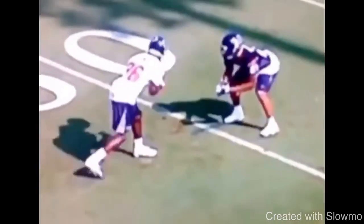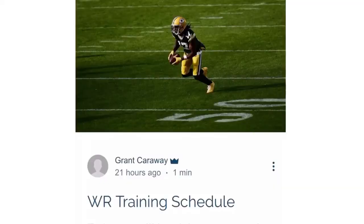Let's watch the thing again, full speed one more time. So great job coming off here and using this diamond release, not wasting any time at the top of that break and being able to accelerate off this route.